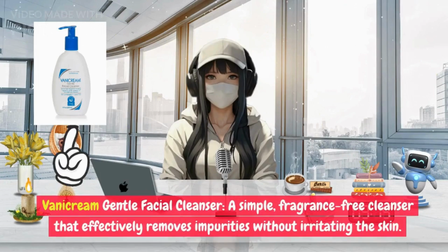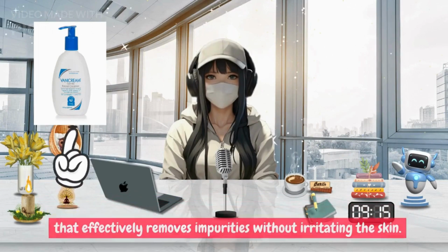Number 3. Vanicream Gentle Facial Cleanser. It's a simple, fragrance-free cleanser that effectively removes impurities without irritating the skin.